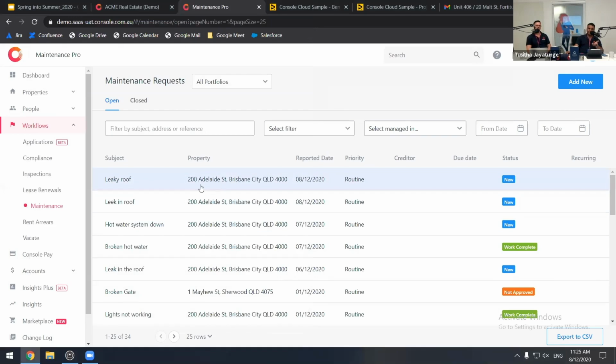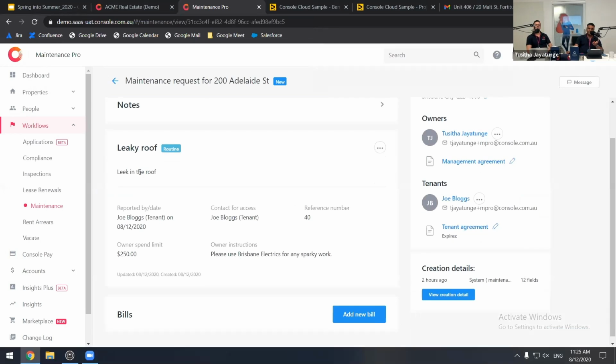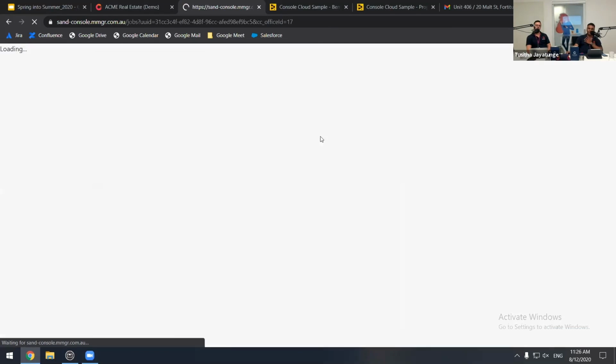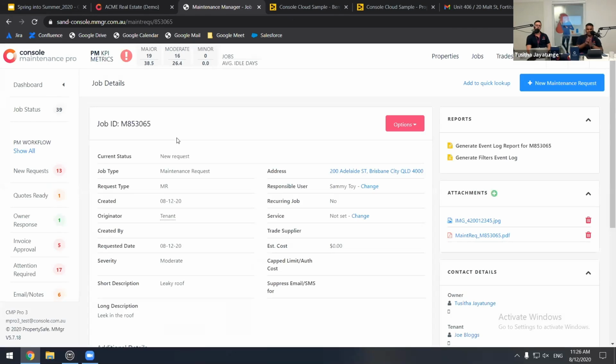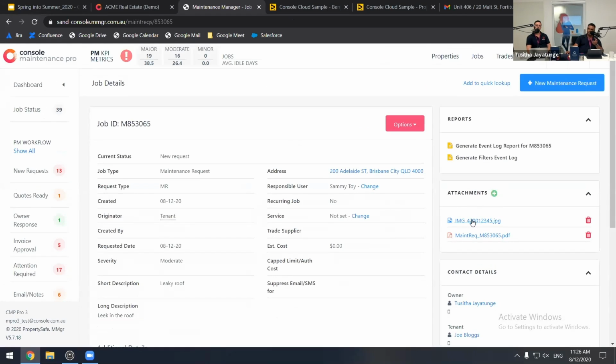So I've got an example here where there's a situation where the tenant has lodged a request. There's a leak in the roof. They misspelled leak in this case, but let's have a look at how this now appears in Maintenance Pro. So I'm going to click on Maintenance Pro, and you'll see we're now using single sign-on. We brought you into the Maintenance Pro platform. So it's one login to access this other system as well. And we can see the details that the tenant has provided. And there's also some images there as well.